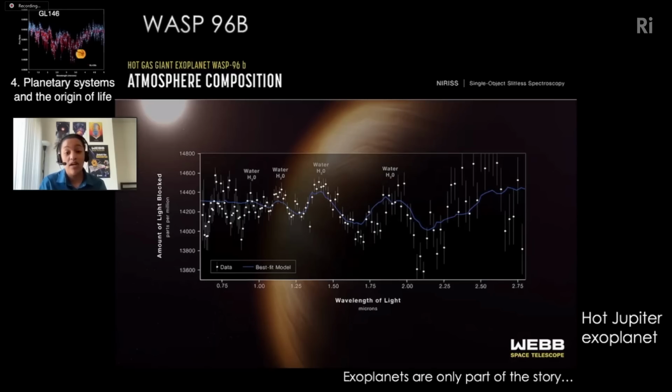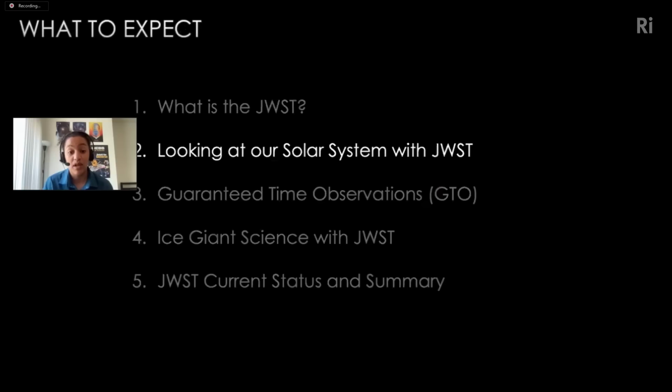And Objective 4 that we see here, Planetary Systems and the Origin of Life, isn't just about other planetary systems, because we have our own to look at, and that's our solar system, and that's what I'm going to be talking about today.